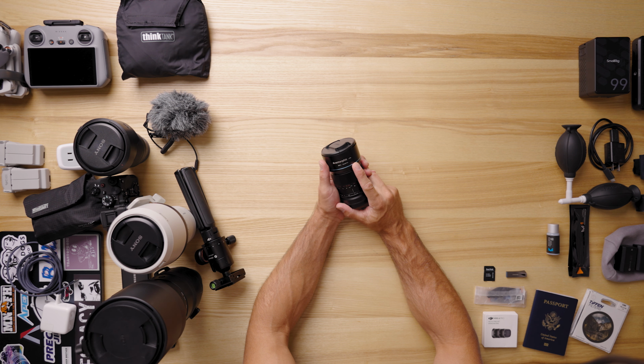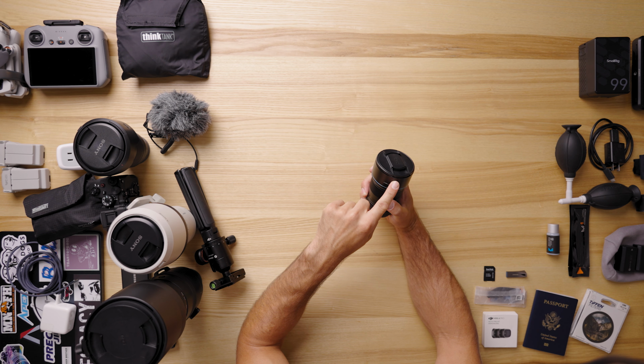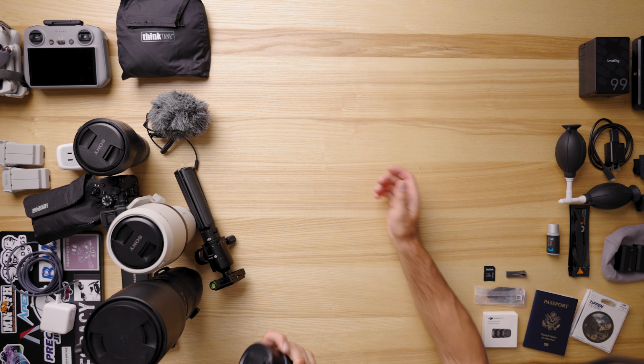I put this on the table last time. This is the Sirui 1.33 anamorphic, 50 millimeter. I brought this to my first Switzerland trip thinking I'd be capturing anamorphic cinematic shots. This is weight. I am not bringing this, that's silly.